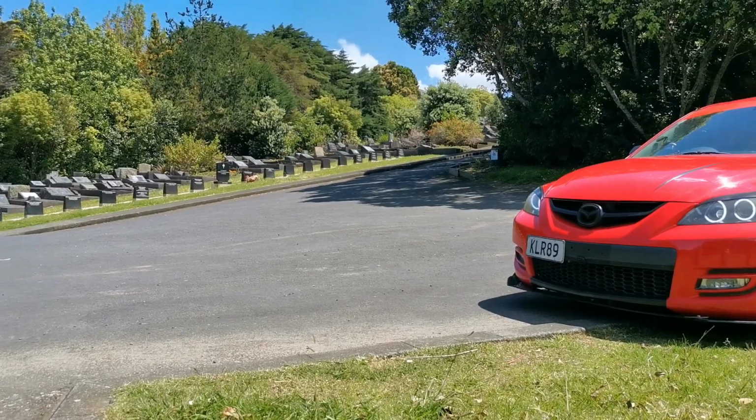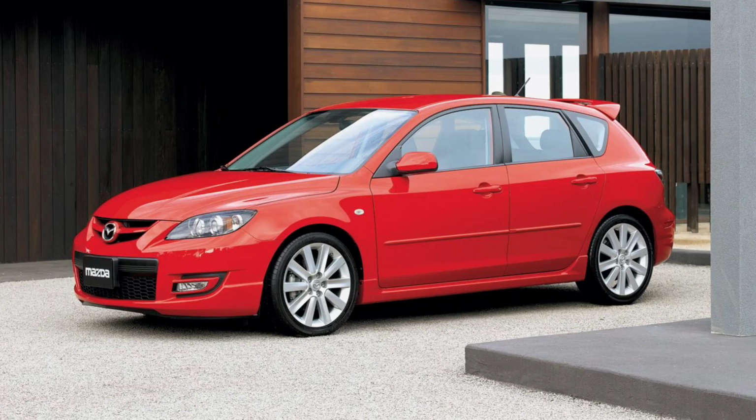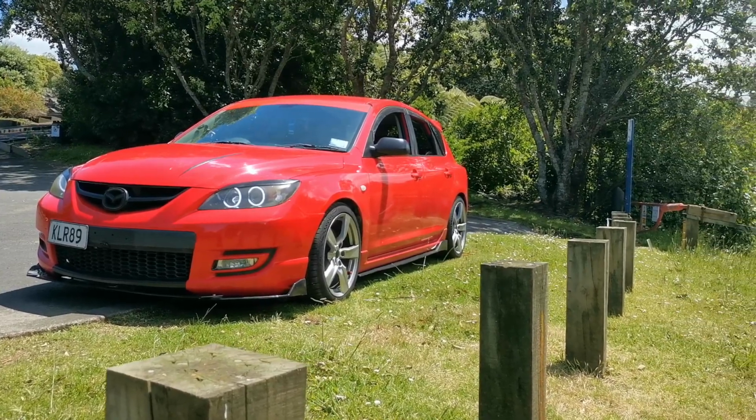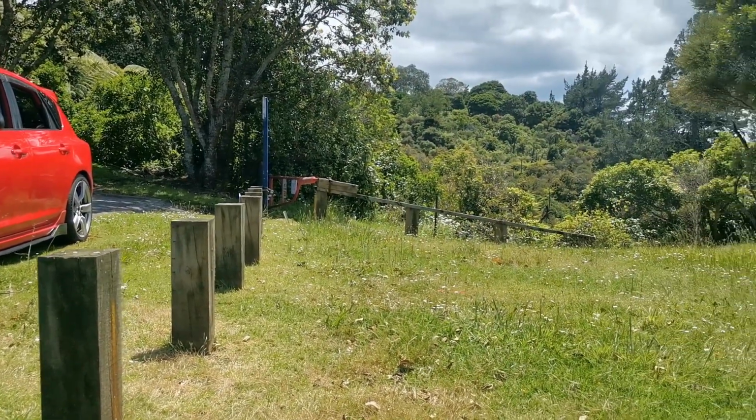Nowadays, every new car gets a full in-depth tour, and obviously a 2006 Mazda Speed 3 would not get that. So today it's going to be a full in-depth tour of this car, and at some stage I will be doing a review, so consider subscribing to see that.